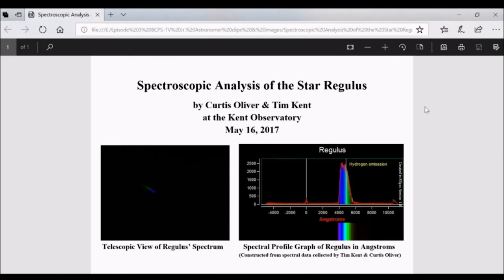Now let's take a look at another star project I explored recently through my spectroscopic lens and telescope. This star is called Regulus, and it's located in the constellation Leo the Lion, 78 light years away in space. You can hardly see it, it's a little dimmer than Betelgeuse, but here is the spectral color pattern view of Regulus I photographed through the telescope. There it is.